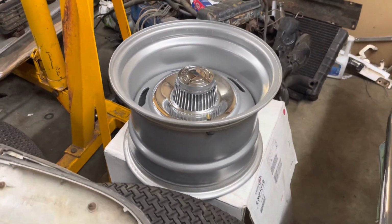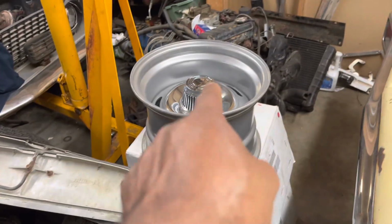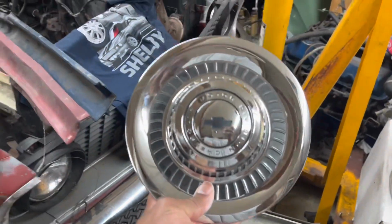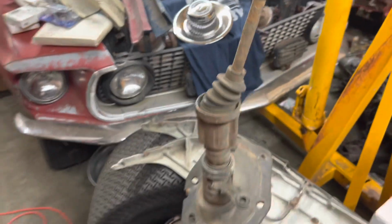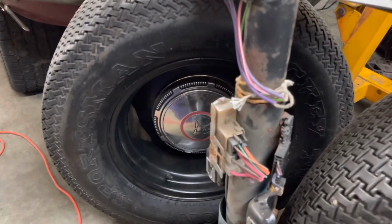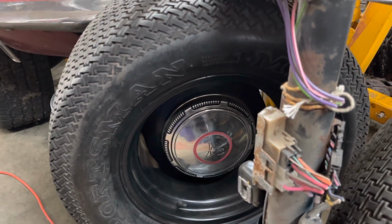Fifteen-by-ten rallies for the Chevelle with the cap. I'm going to order me some 295s for those and get those mounted up. Matter of fact, here's a cap right here. So this is one of three remaining caps for the Chevelle. The other one took flight downtown Tacoma on these lovely roads I pay all this tax money for. Hit a pothole and it took flight and I didn't realize it until I got back to the shop. So one of the tweakers down there is probably using it right now as we speak.